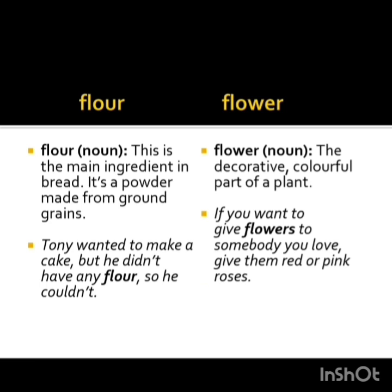Now the second one, flower, which is commonly mispronounced as flower. It's the colorful decorative part of a plant which we all love and admire. Now for example, if you want to give flowers to somebody you love, give them red or pink roses.